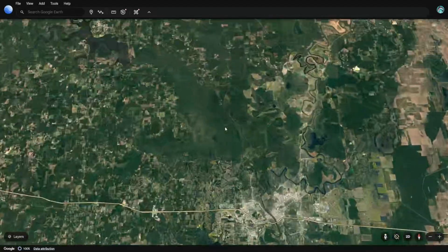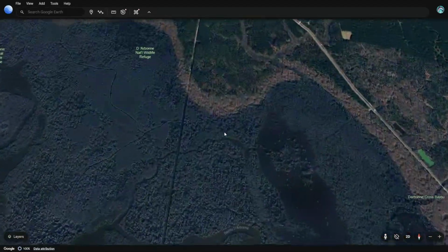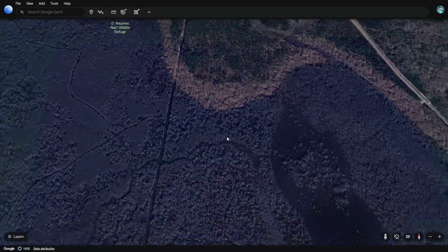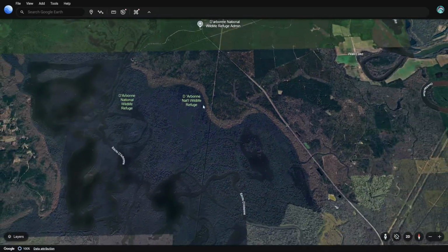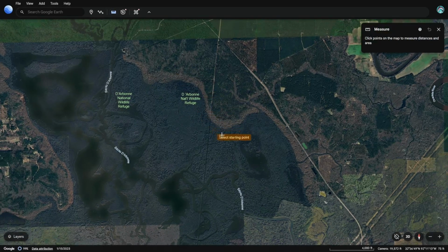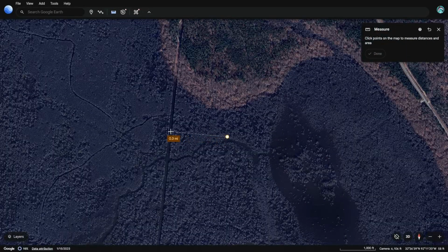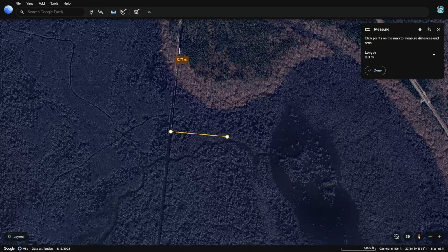I recently went duck hunting in Northeast Louisiana at Darbone National Wildlife Refuge and found what some would call a tree structure in this area on the screen. It was about 0.3 miles from any power lines and about 0.8 miles from the parking lot, as I will draw out now. The area is also about 1.16 miles from the nearest paved road.